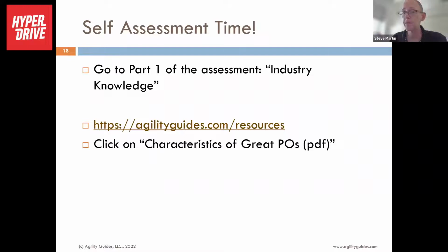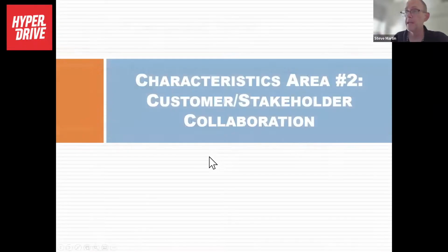All right, so that's the first area. The second area that we really want to take a look at is just to make sure that, again, we've got some collaboration skills. The first set of collaboration skills that I want to take a look at is really the customer or stakeholder collaboration skills.